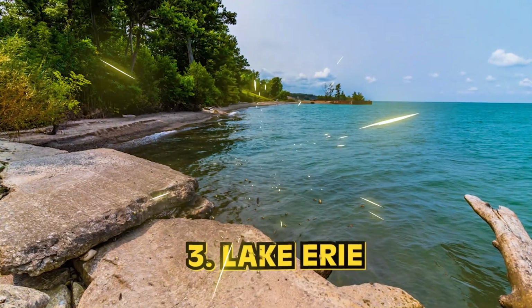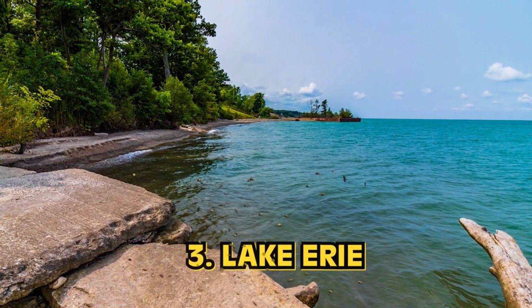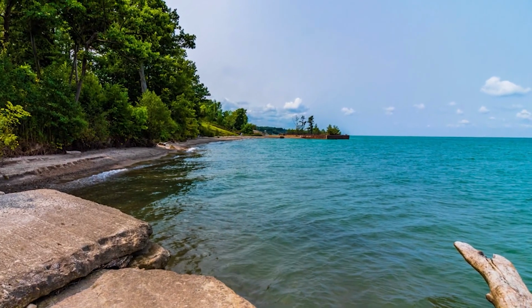Number 3. Lake Erie. Lake Erie is harboring a huge ancient secret and has been for the past million years, which not a lot of people know about. I didn't even know about this until today. Something absolutely massive under the water was found. And it's not Bessie or those freshwater dinosaurs.